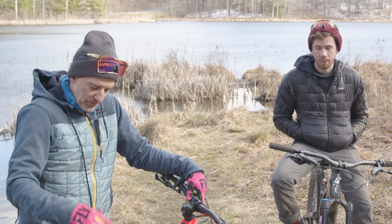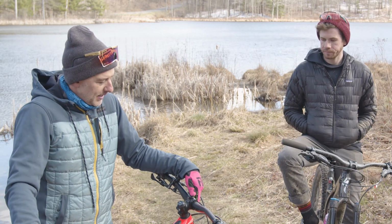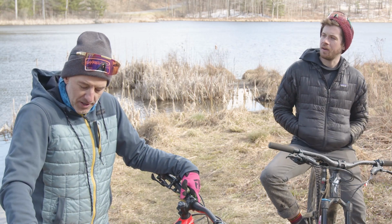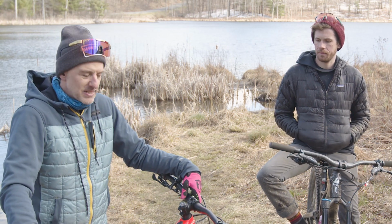All right, so we just got back from doing our 2 laps. I just finished my lap on the Levo, and it's a blast. This bike is definitely a lot of fun. There's a huge difference between these 2 bikes. The power that this thing delivers is pretty amazing.